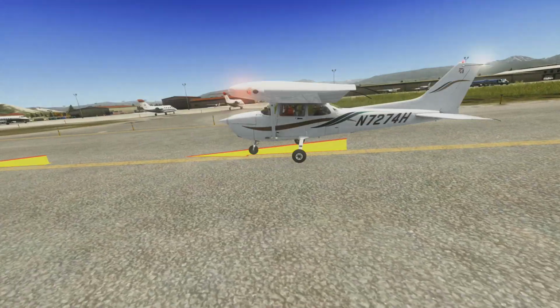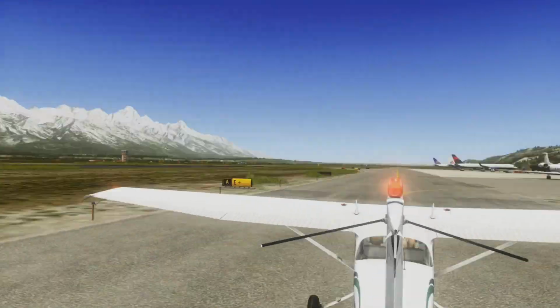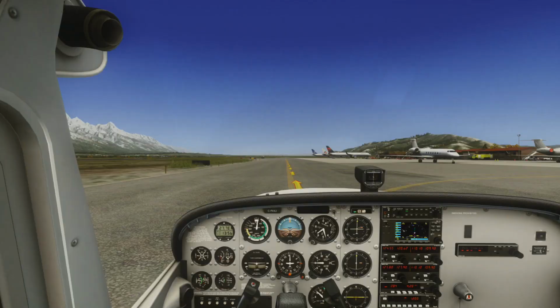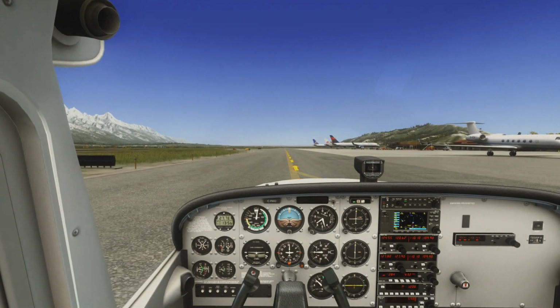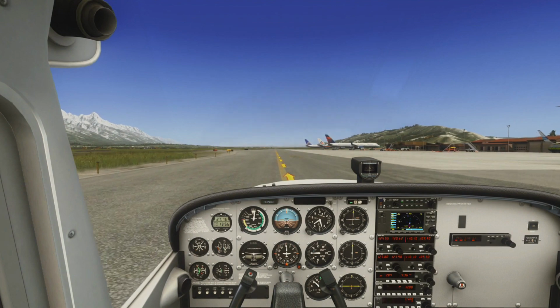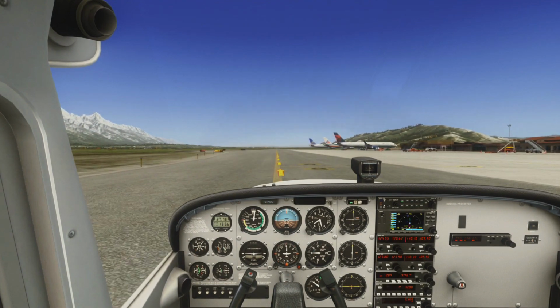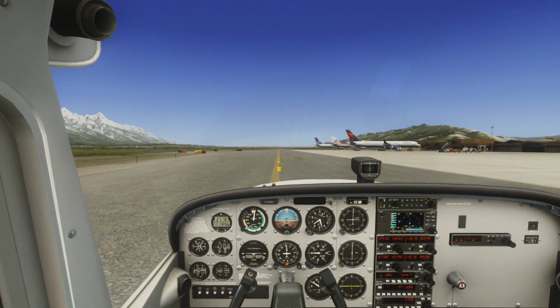Look at all the beautiful planes. Let me see something real quick. Need to come down a little ways to get all of our room. I'm taxiing pretty fast. Slow her down a little bit. Take in the great scenery.